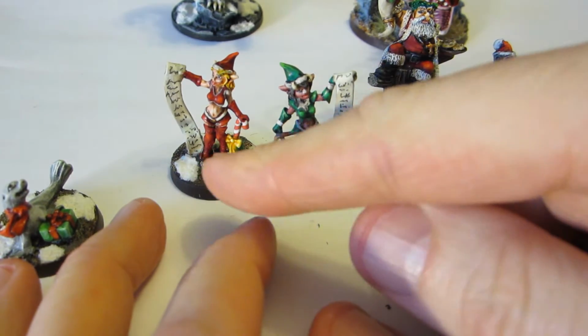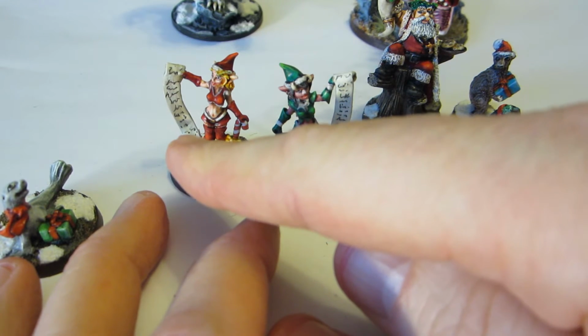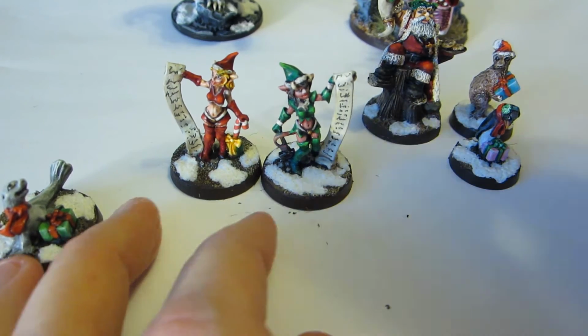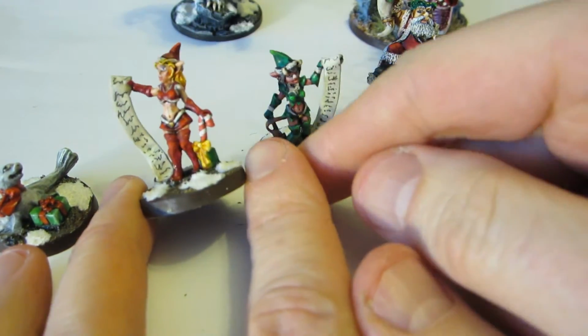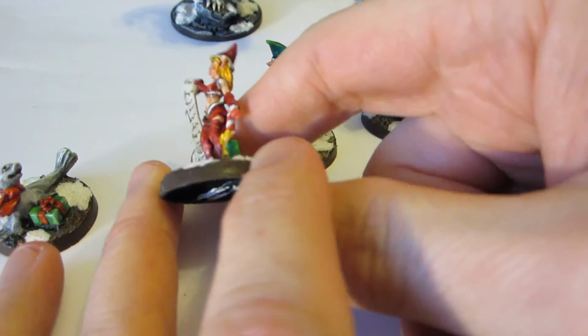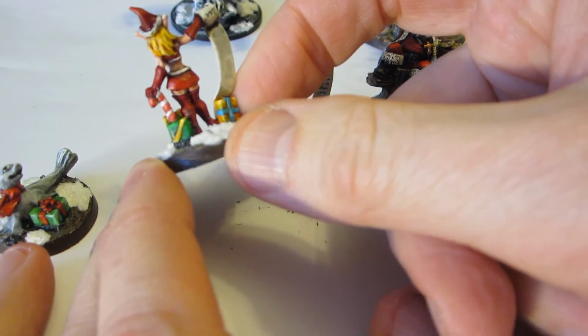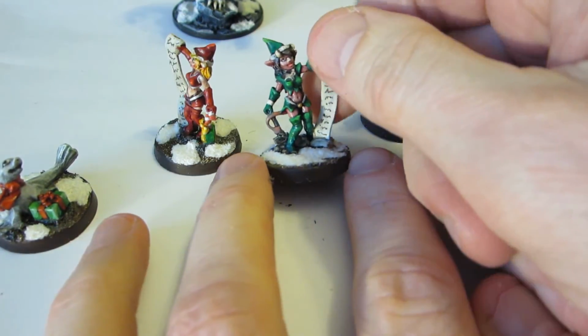Now, actually at this scale I could have drawn actual names on the list, but I didn't want to point anybody out as being naughty or nice. So I just did my usual squiggles that I do on parchment. And you can see Nice here has a candy cane and some presents ready to give out. And whereas Naughty, this one is not so obvious.